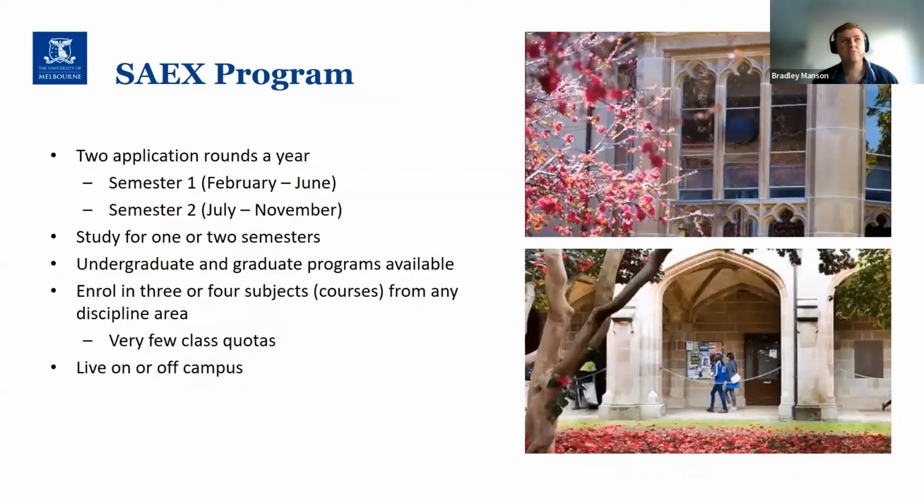We have 2 main application rounds per year. Keep in mind the semesters are the opposite to what you have in the Northern Hemisphere. Our academic year mirrors our calendar year. So students will start the academic year in February, and then they'll go until June. They'll have their winter break, and then they'll start the second semester in July to November.